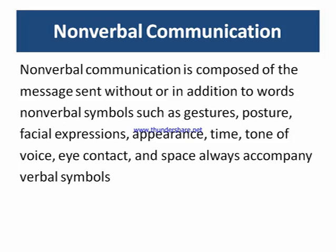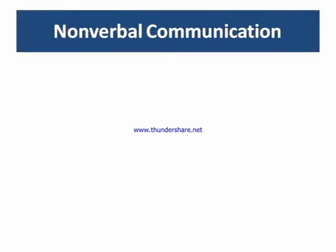People's opinions are often based on the nonverbal symbols they see and how they interpret them. Verbal and nonverbal symbols should be interpreted in relation to each other. Nonverbal symbols may reinforce, contradict, or substitute for verbal symbols. Now, moving to the nonverbal symbols. Though used the same way in most cultures, nonverbal symbols differ among cultures.